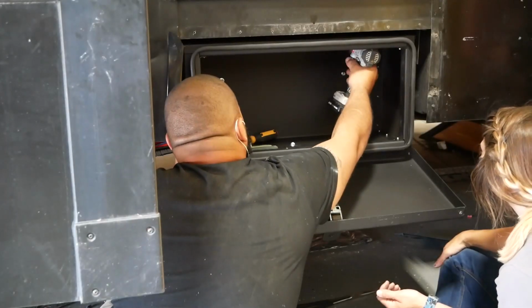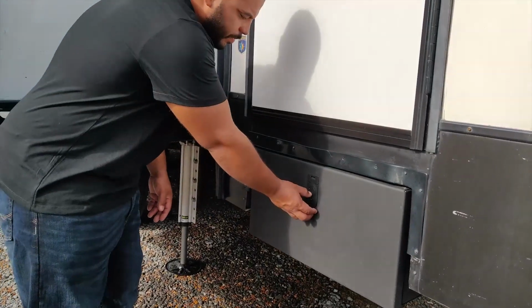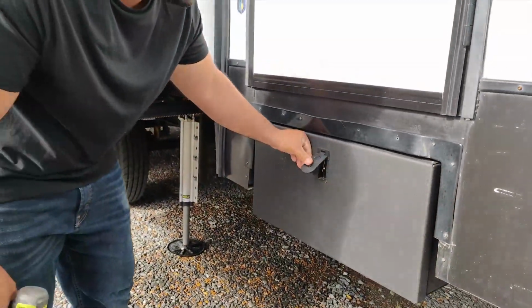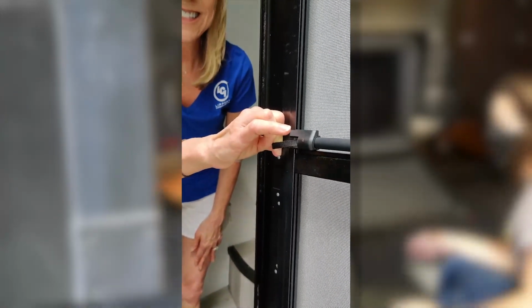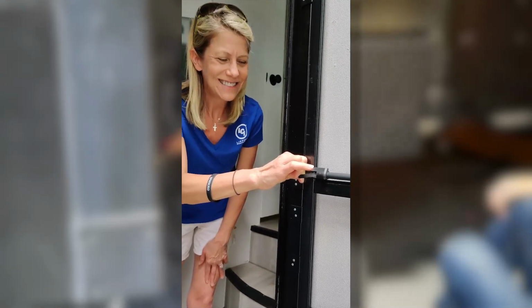We also added a toolbox for the area that the original steps folded into. And this is a great spot for Lewis to keep the tools that he uses most often, to have them handy. We also added an automatic screen door closer, which forces the door to just shut closed. So it's super helpful to keep the bugs from coming inside the RV.